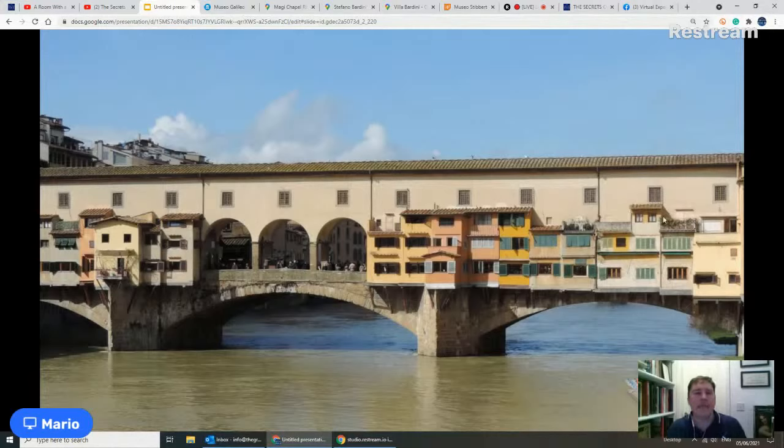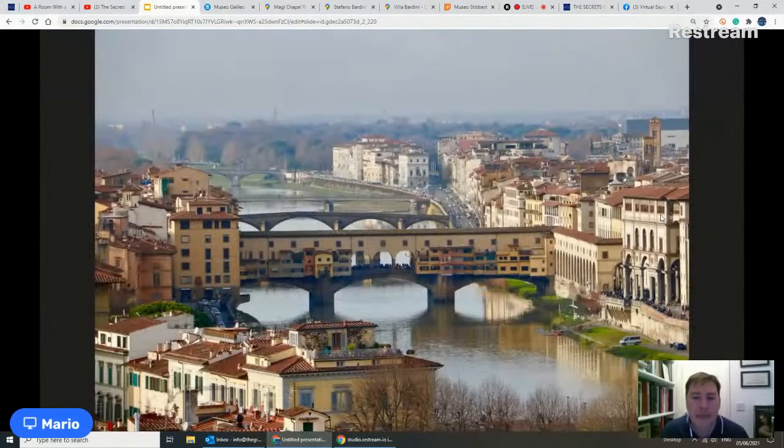Now, there's another thing that the Medici did, but this is about a generation later. It's the Vasari Corridor, which passes over the Ponte Vecchio, which is the only bridge that the Nazis didn't blow up when they left Italy. You can see it from a distance. The other bridges were rebuilt after World War II. The Ponte Vecchio was partially damaged, but not too badly.